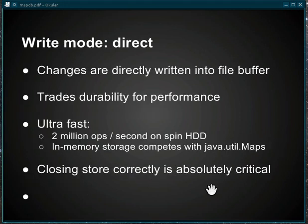Okay, now we are in the write modes. MapDB has right now two durability modes. Well, there are many options, but two most important. In the first mode, which is called direct, the changes are written directly in the file buffer, and because they are written directly, and some changes may arrive later than the others, it's very easy for a file to become corrupted.